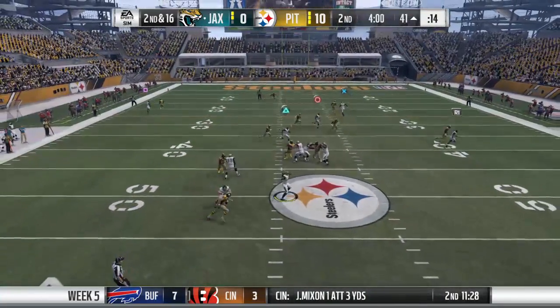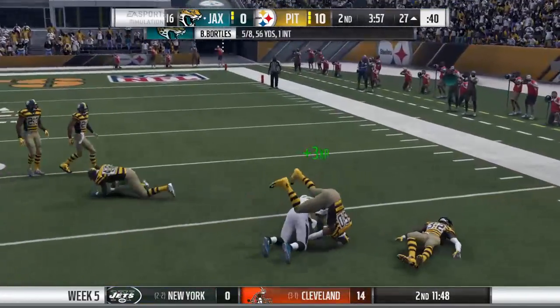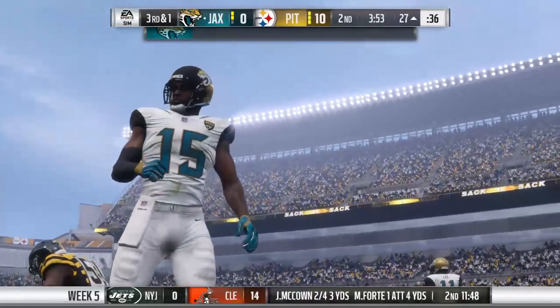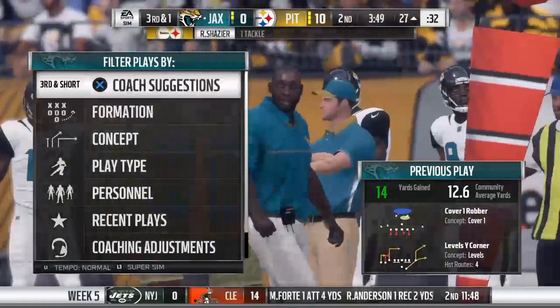From the gun, it's Bortles. And the hook up here to Allen Robinson, and he'll be brought down at the 27-yard line. They get 14 back, but it leads now to a third down.